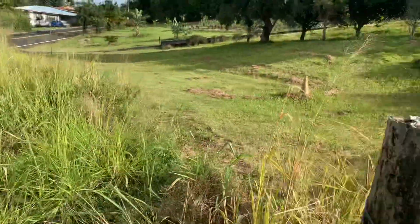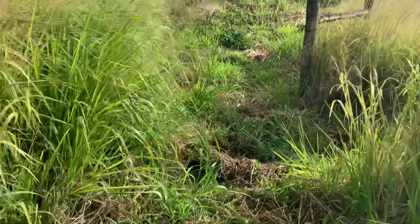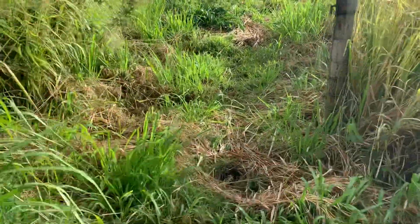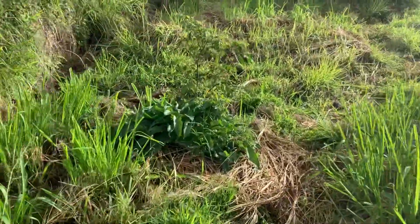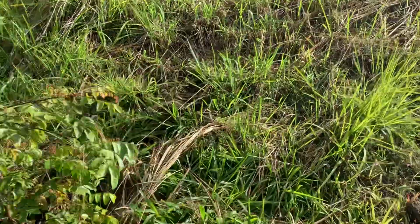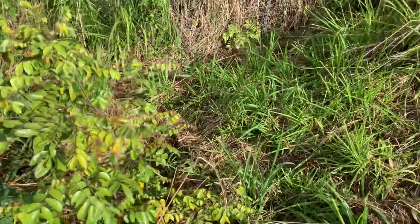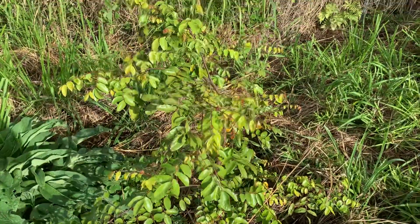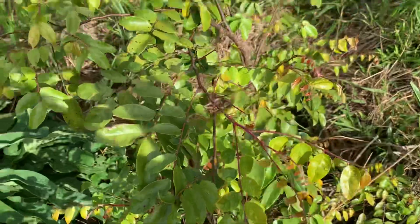The slightest little impediment will discourage them from trying to get in that way. Now, so far that's worked because then they just go and find another way in. They may get more aggressive once they feel like they've been completely locked out, and then we'll deal with that as it comes. Here's our star fruit, putting on lots of new little growth.